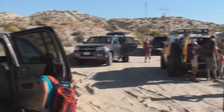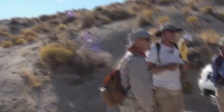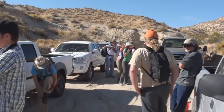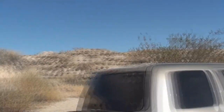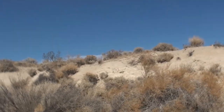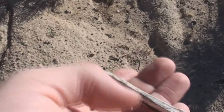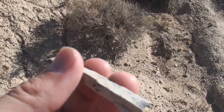Okay, yeah. All right, here we are at the first locality that we're going to go search. Hopefully we'll find something good. I hope I find something worthwhile. Out in the desert. Now the search continues. I still haven't found anything worthwhile yet, because I suck. But I just found this large splinter of bone. Maybe there's more around here. Need to keep my pitiful eyes peeled.